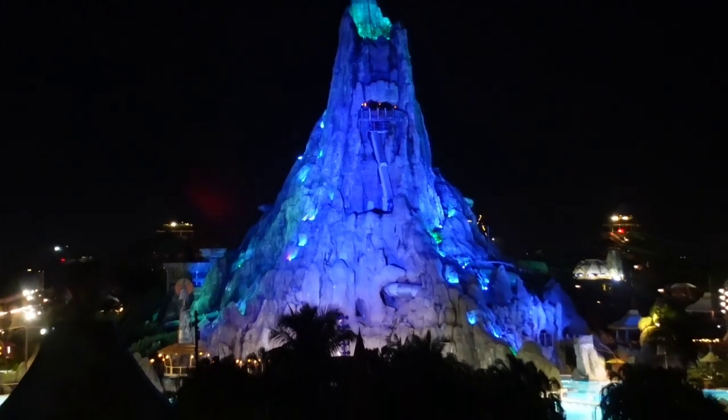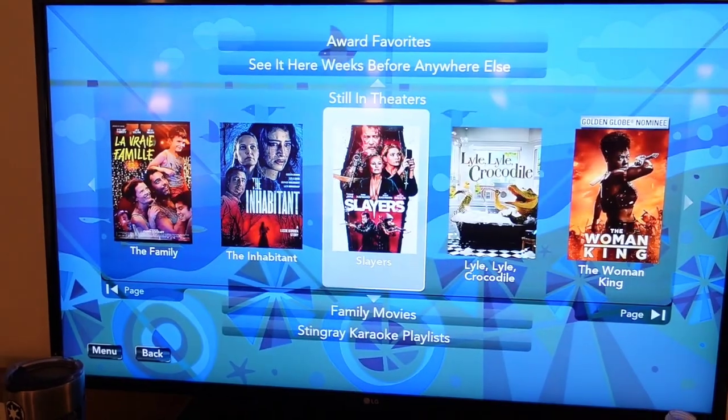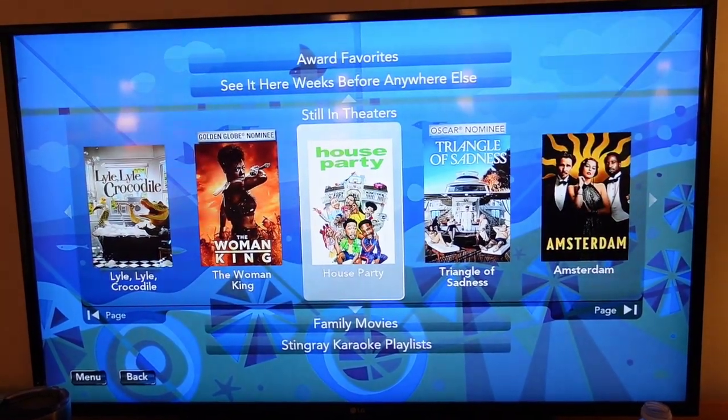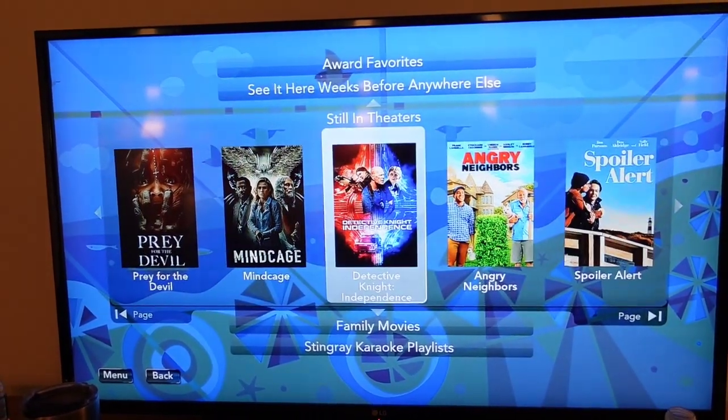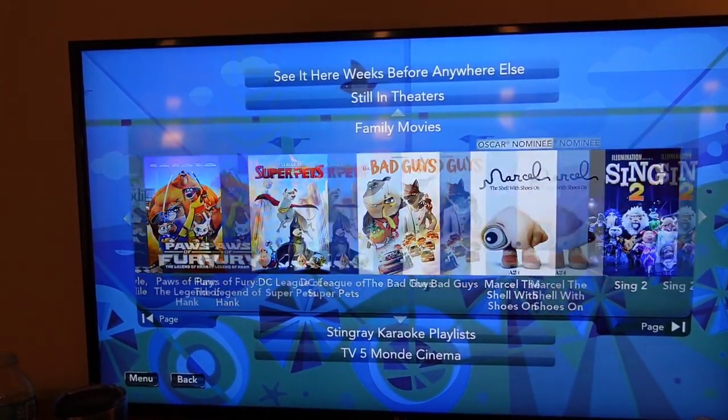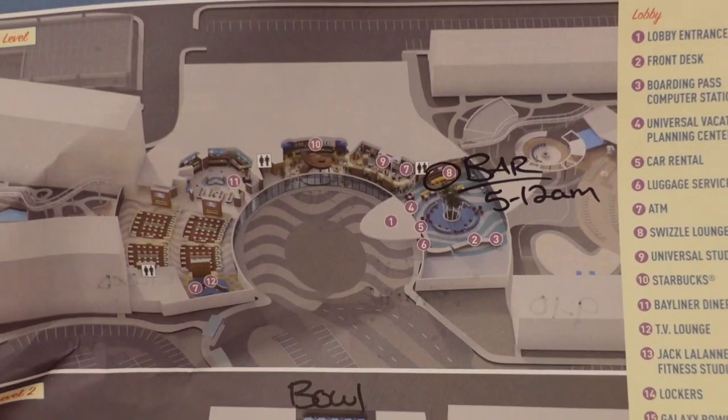You can also rent these movies. At first I thought they were included, and then when I went to select it, it said like $20 or $25, but they had a really good selection. And keep an eye out on Universal running Florida resident discounts, because normally Cabana Bay is about $200 a night and we got it for $120.